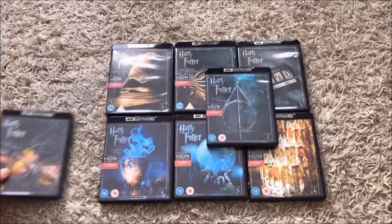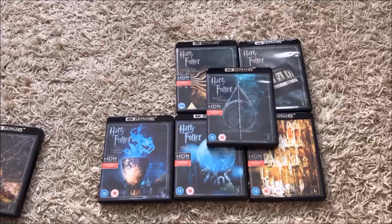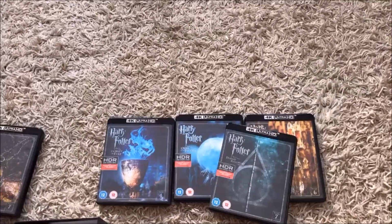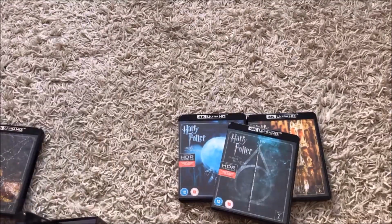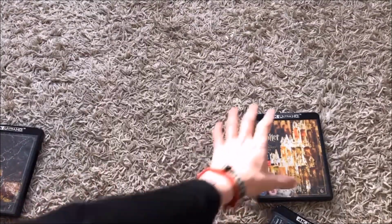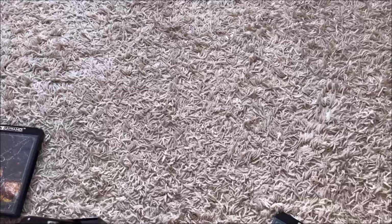Like I said, overall, if you don't have them already on Blu-ray, and you're thinking about getting them, I would probably say get the 4Ks. But if you like your bonus features, I would probably say pick up the Hogwarts set. You can get the Hogwarts set for roughly the same price as the 4Ks.